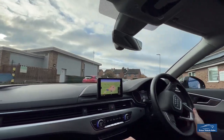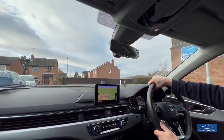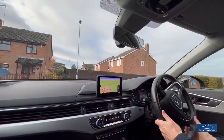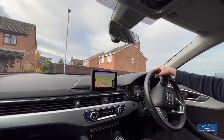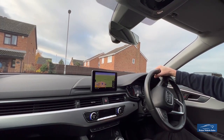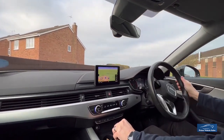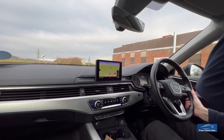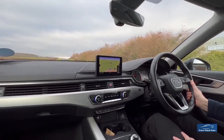Welcome to our road test of our 2017 plate Audi A4 2-litre TDI SE Avant. We've got 101,000 miles on the clock. It is a one company owner from new with full Audi service history. So we're just giving it a little run up the road, seeing how it drives.